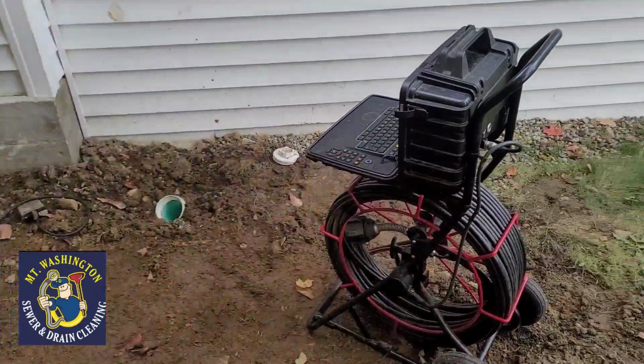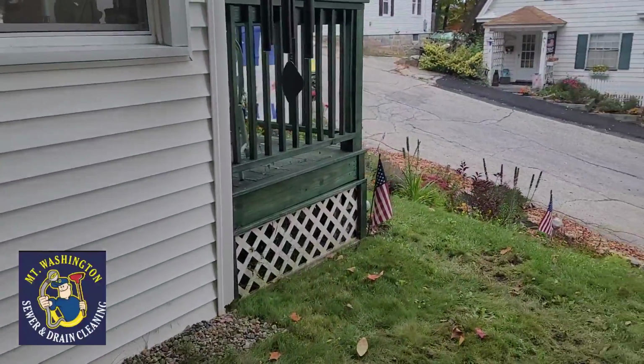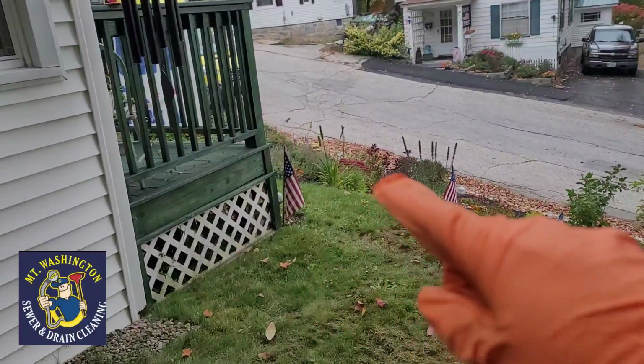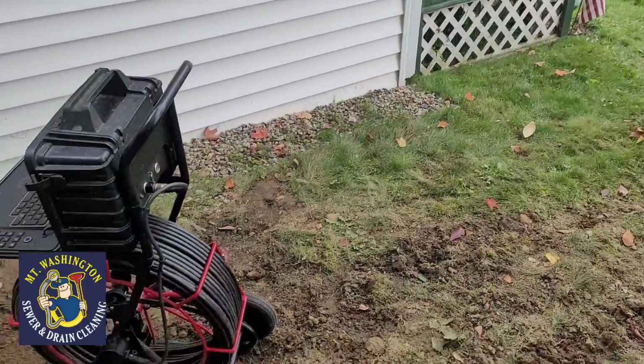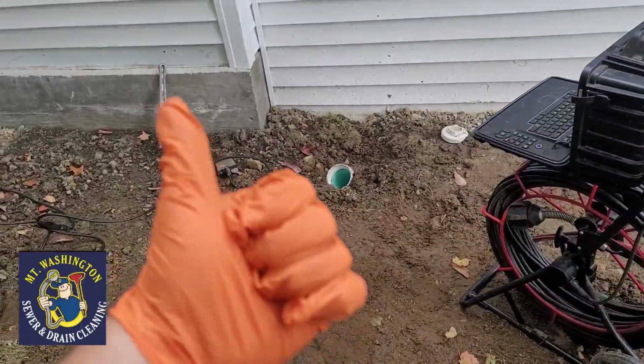And that sewer runs out all the way out to the street, down that hill. It is over 100 years old with some offsetting going on. But we got those roots all cleared. Nice. Keep New Hampshire flowing.